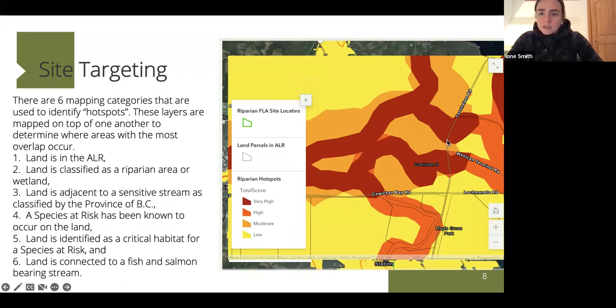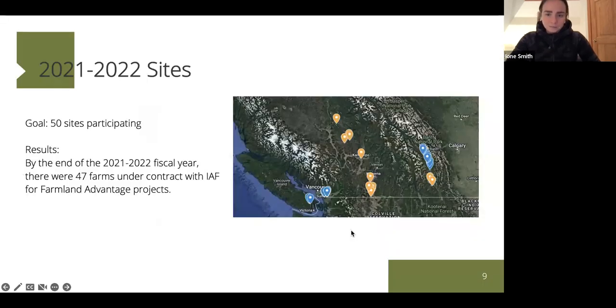You can see the parcel maps there. So it's a really effective tool. It's very robust in terms of the science that's behind it. And we're really happy that we've been able to get that done in this first year or so.